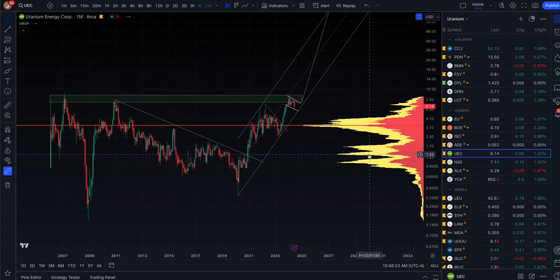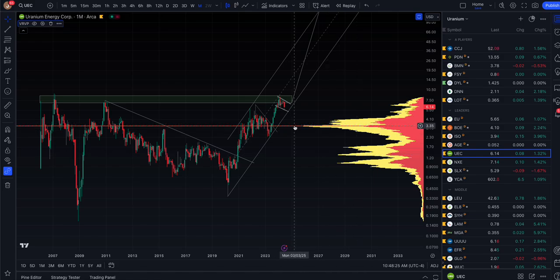UEC. Hard part is over, guys. The hard part is over with UEC. But we still have to form, we have to have some new buyers come in and push these lines out a little bit and get more transactions here for UEC.